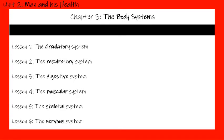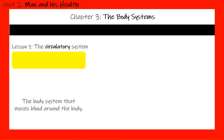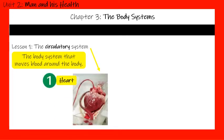First, let's review what we said in the first lecture video about the circulatory system. We said that this system controls the movement of the blood around the body. How many parts is the system made of? Two parts. Excellent. The first part is the heart. The heart is a muscle found in your chest between the two lungs and a little bit to the left. Correct. Point to your heart. Can you feel your heart beating?